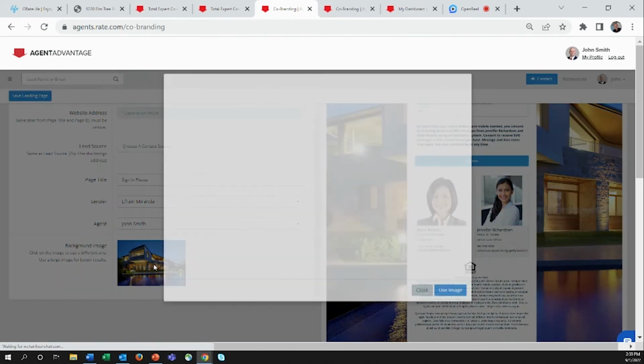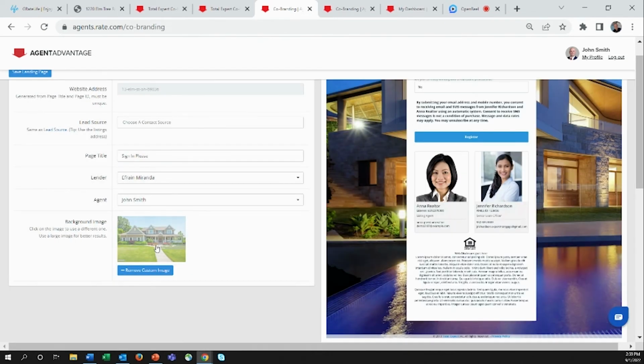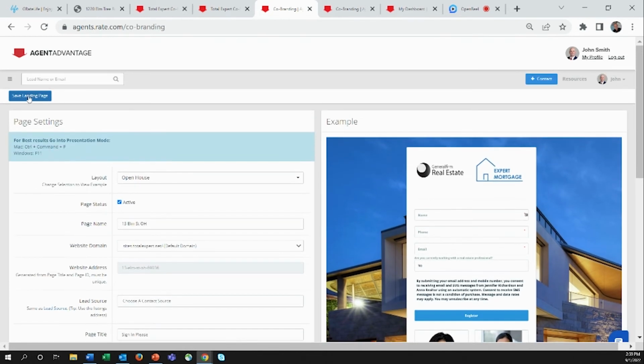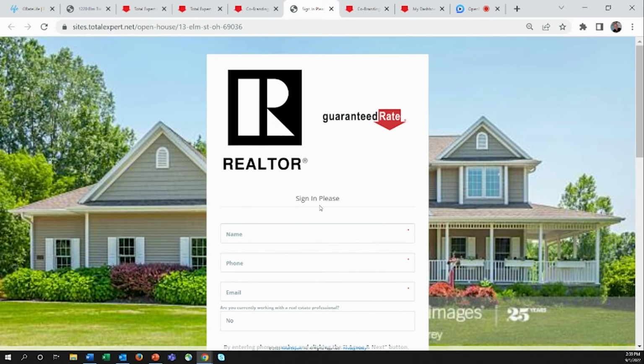But if I wanted to customize this, and let's say this was the actual house at 13 Elm Street, I could use this image and have that appear in the background. So it's that easy. I'll click Save Landing Page at the top. And that Lead Capture app is now at the top of the queue here. I can click View Page. And there's the sign in, please.